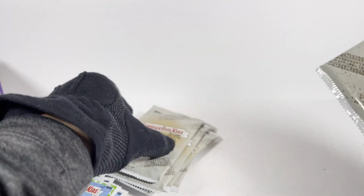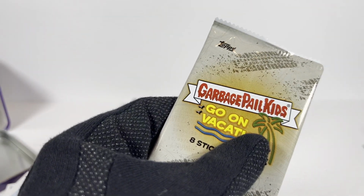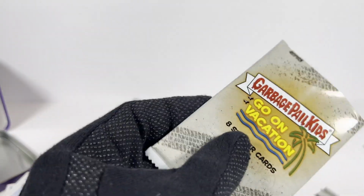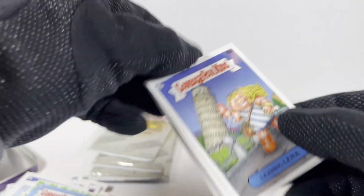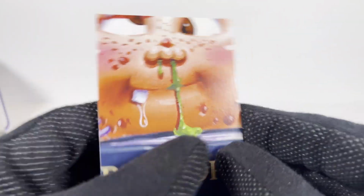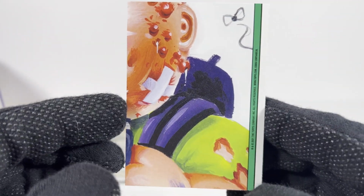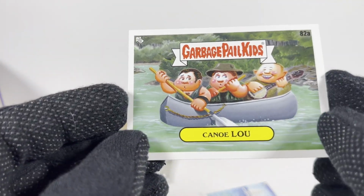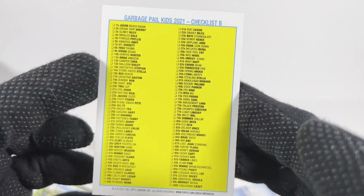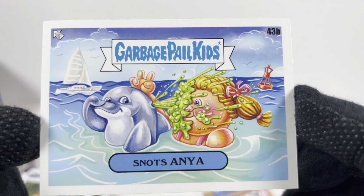All right, pack 6. No, wait, there's a lot of packs in here. There's 10 packs in here, right? So this is pack 5. Leaning Lena. Nice. Rainforest. Canoe Lou. Weird. Snot Santa. Nice. That dolphin. I saw dolphins too.